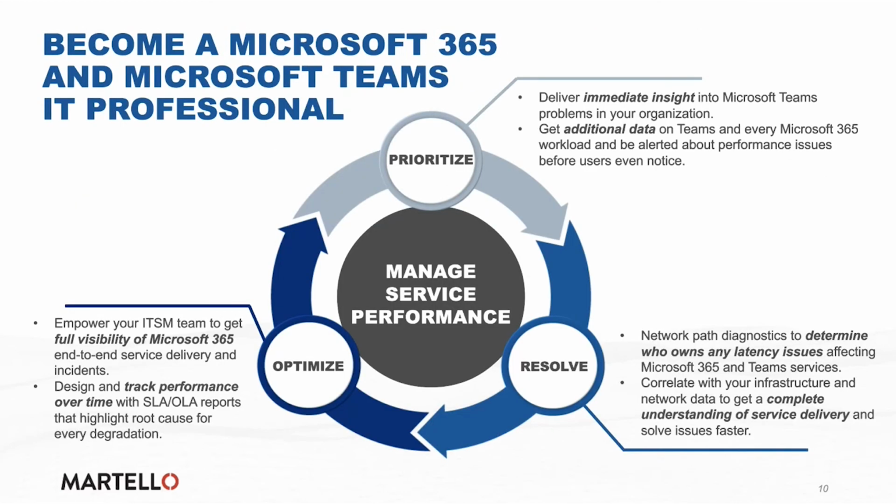So bringing in Martello's Vantage DX, we really enable an organization to become professional with their approach around Microsoft 365 and Teams, complement the activities that are already being done, and free up time for your IT professionals so they can work on more strategic initiatives.